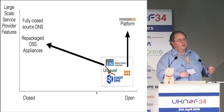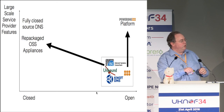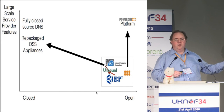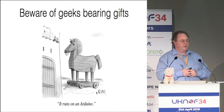The way we make money is we give away dnsdist and other stuff for free. You can build all these great things on it, but we also sell a thing called the PowerDNS platform that has all these things actually in there. And in this way, we are able to give away this technology to all of you for free and share it with you, but still have the money to do full-time development on it.